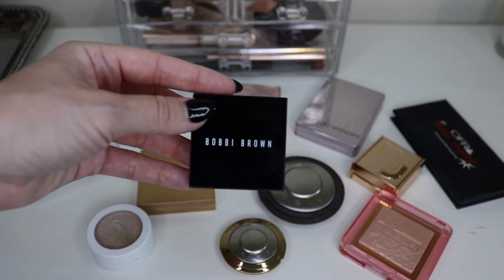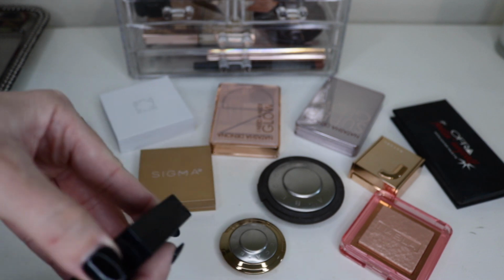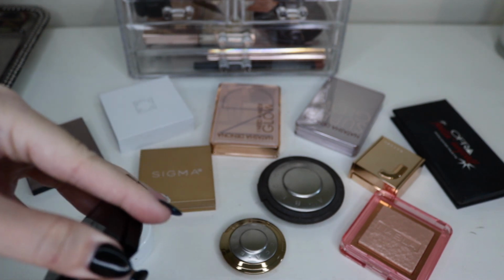I knew something was missing. This Bobbi Brown was in my bathroom because it's what I've been wearing this week. This is the Bobbi Brown highlighter in Pink Glow. Again, the minis are the way to go in my opinion.